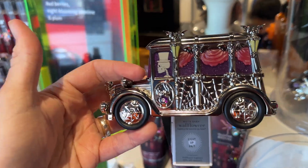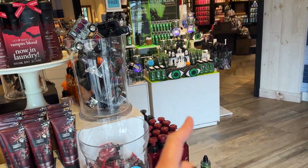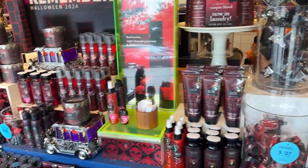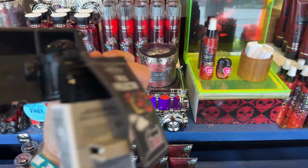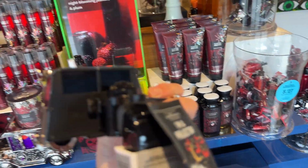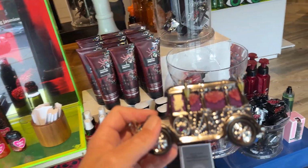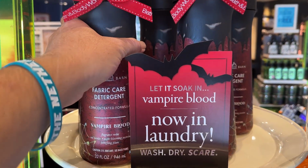This beautiful little hearse, which of course matches that hearse right there for the candle holder. I've noticed that because we have the wallflower for the house and then the big house. So we have the candle holder hearse here and then this wallflower hearse here. Absolutely love this. $40. And it does have a projection of like moons and bats and stuff on the back of it. Very, very nice.